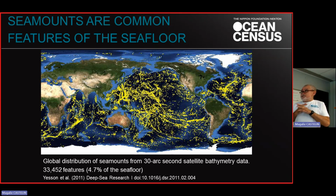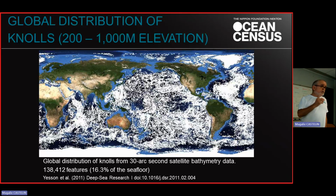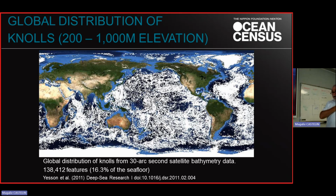So another thing I wanted to start off by saying is that seamounts are incredibly common features of the seafloor. And this is from a paper we did back in 2011 with Chris Yesson, where we used satellite gravity mapping, satellite bathymetry, to look at the number of seamounts across the seafloor. And we estimated there are over 33,000 seamounts of more than 1,000 meters elevation in the ocean, covering about 4.7% of the seafloor. If you consider smaller features, so knolls, which are between 200 to 1,000 meters in elevation, then we're dealing with over 138,000 features on the seafloor, covering about 16.3% of the ocean floor. So there are lots and lots of these features throughout the ocean.